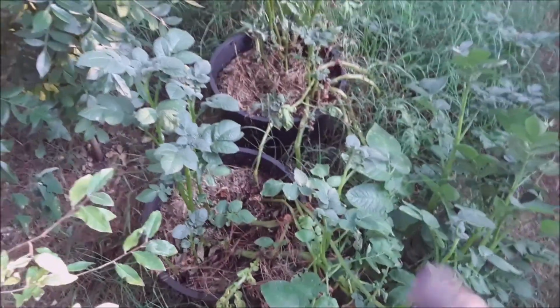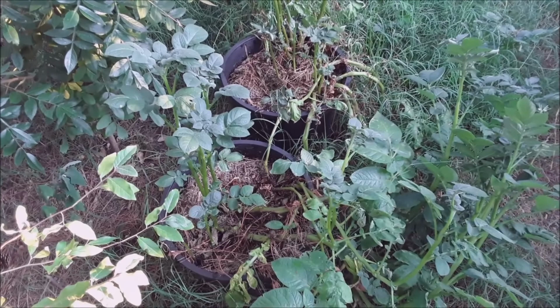One more thing I'll tell you that we're harvesting is potato buckets. In fact, I'm going to give you a live look at me harvesting these potato buckets.